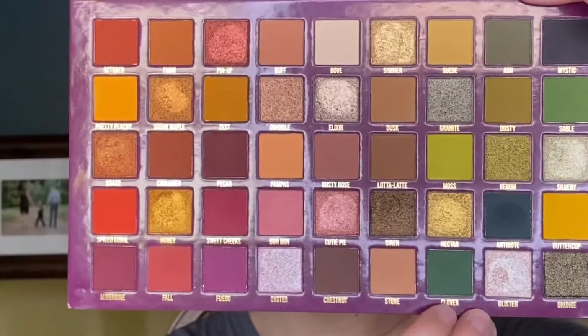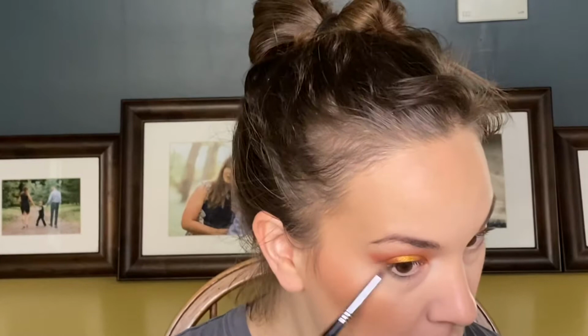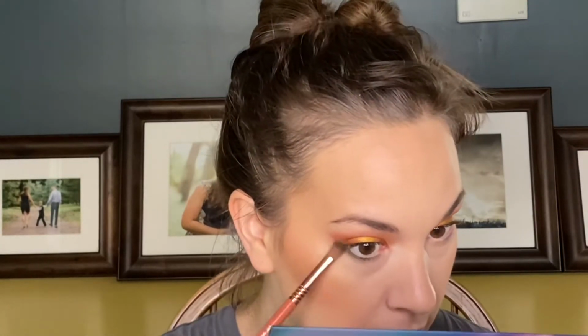So for the lower lash line, I decided that instead of repeating what I did up top, I want to play with some of the greens. So I'm going to see what happens if I just use the shade Clover along the lower lash line. Let me see. I'm going to take it on a Sigma E30 pencil brush and see how that works. I don't know if I like this brush, to be honest. Either the shade isn't very pigmented or that brush doesn't disperse product the way that I'm wanting it to.